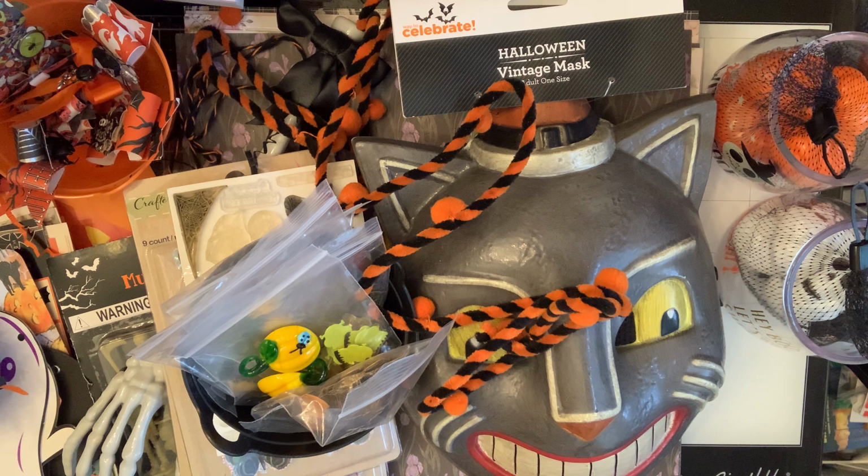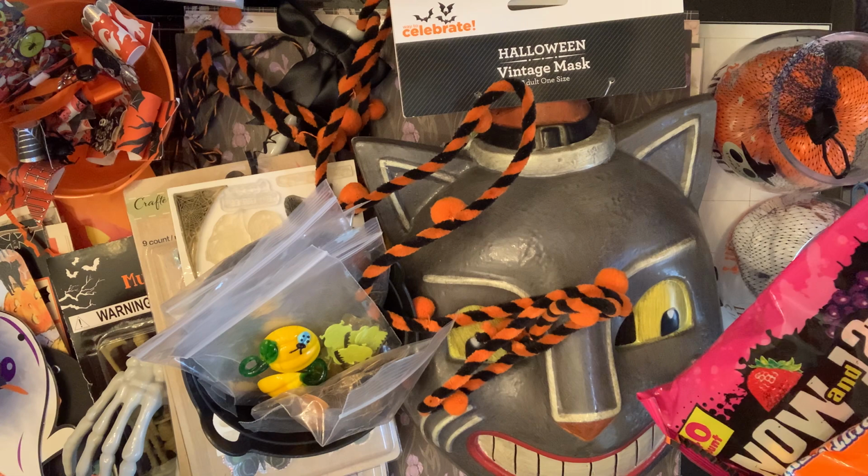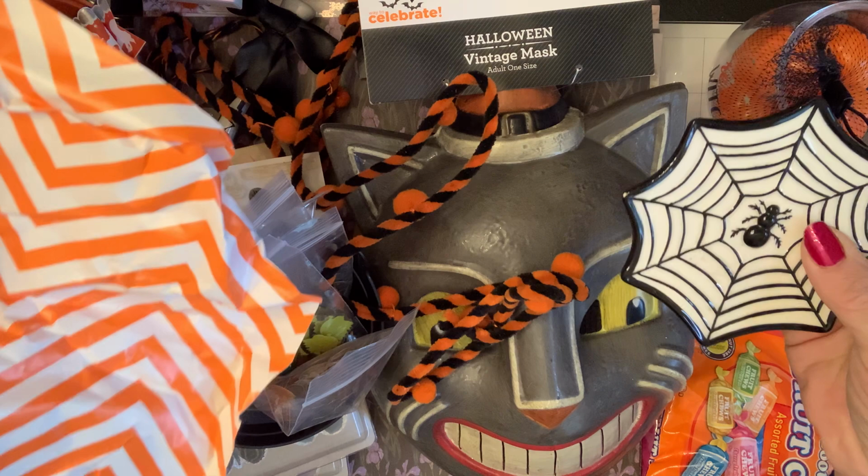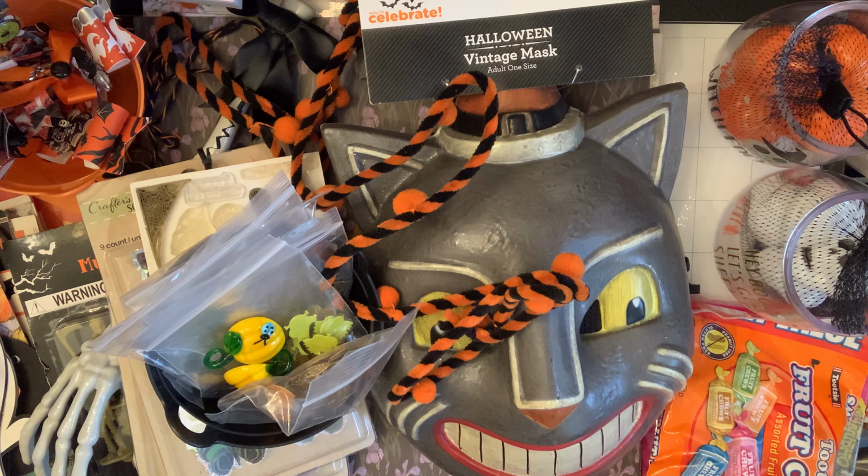Oh. Laffy Taffy. And Tootsie Rolls. Yummy, yummy, yummy. Oh, look at that. Isn't that pretty? Beautiful. I got to put your name on the back of all this stuff. Let's see. Oh, here's an orange one. Oh, and a blue one. And another blue one.